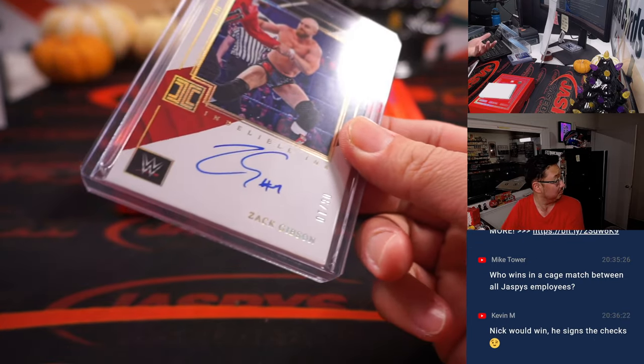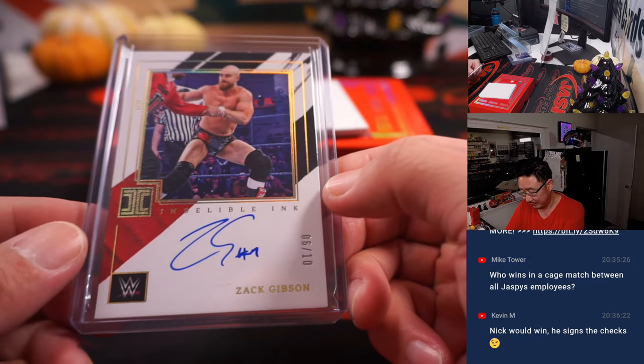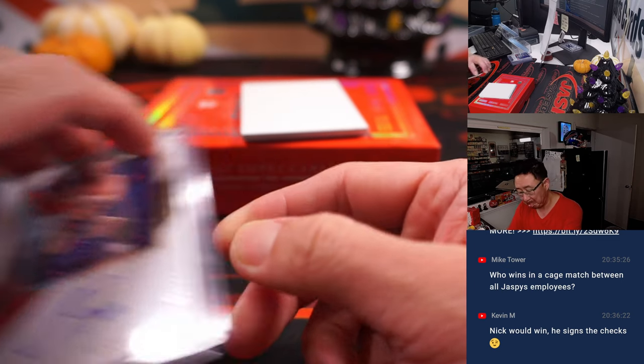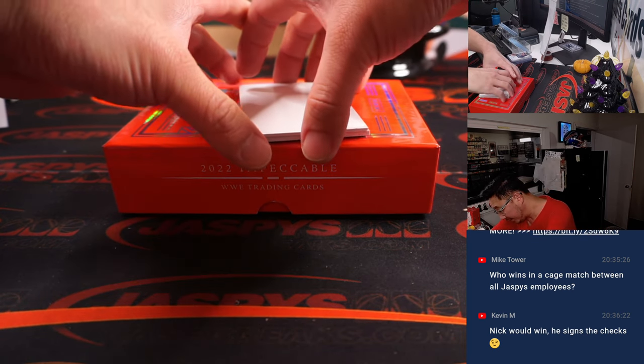Zach Gibson? Next? I mean, this is like prospect league, right? Yeah, that's like their kind of thing before the main roster. It's a former NXT UK. It's like the Corn Ferry Tour in golf. It's kind of like AAA. Kind of, okay. All right, a couple more here.